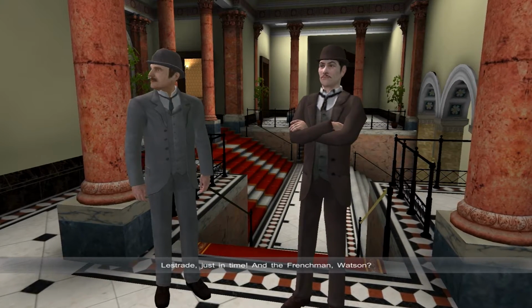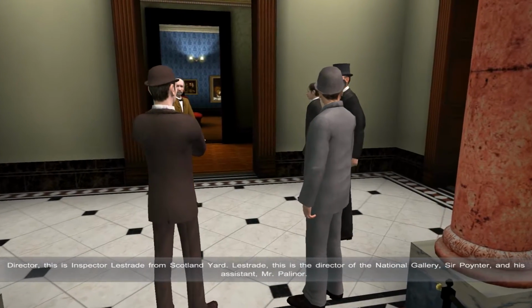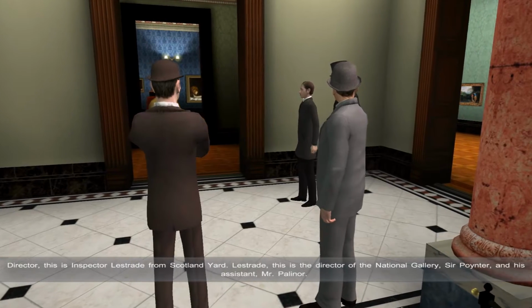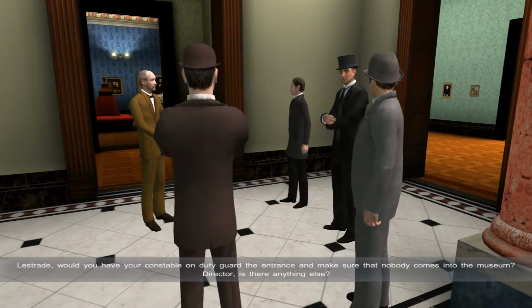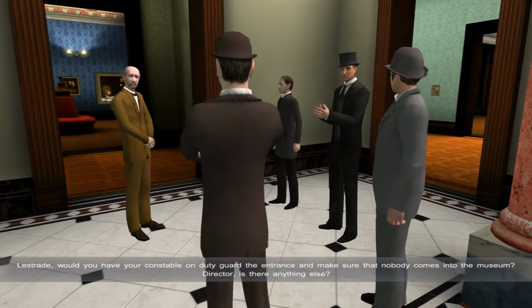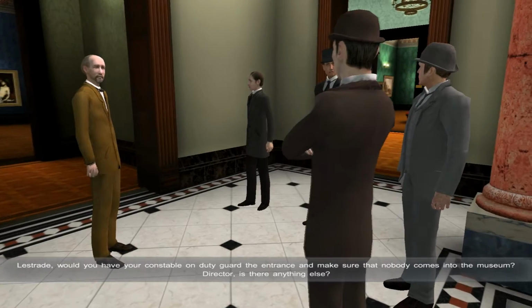And the Frenchman, Watson? Gone? Director, this is Inspector Lestrade of Scotland Yard. Lestrade, this is the Director of the National Gallery, Sir Pointer, and his assistant, Mr. Palinor. Lestrade, would you have your constable on duty guard the entrance and make sure that nobody comes into the museum? Director, is there anything else?